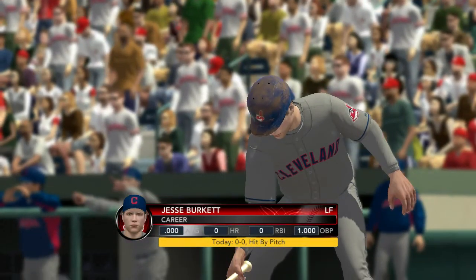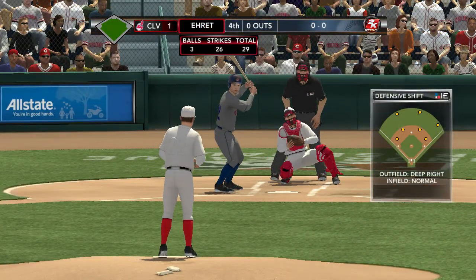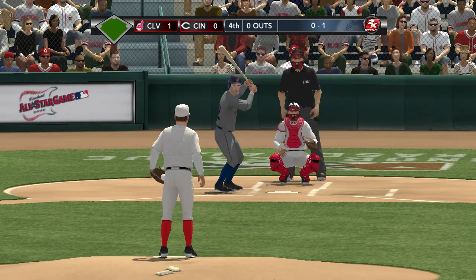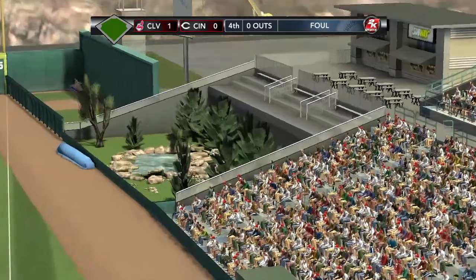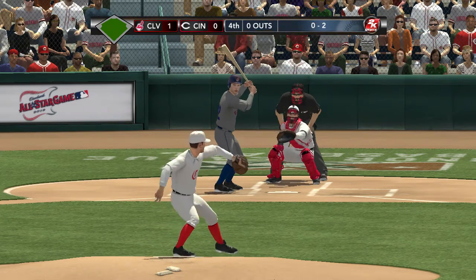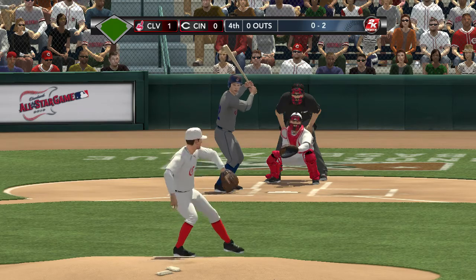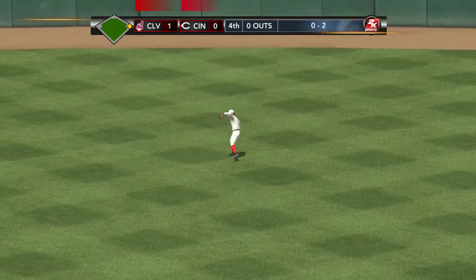Coming to bat, he'll start things off here, inning number four. The pitch. This one's hit pretty well to right, but it's going to be out of play. And he fouls off another one. And he fouls another one off. Back up the middle. That should be a base hit. So that brings up Travis Hafner.